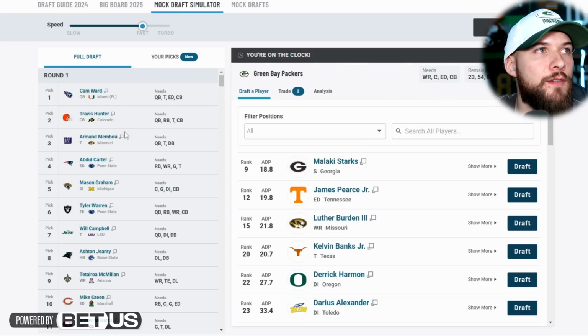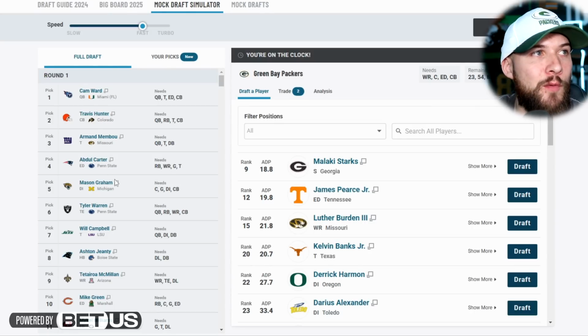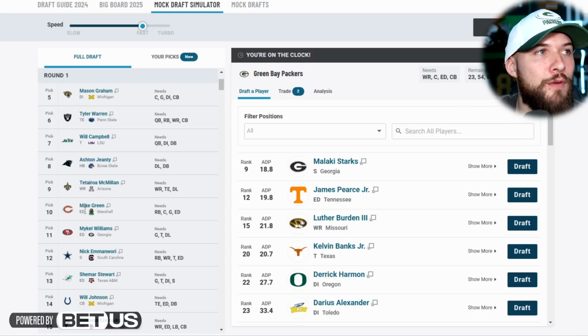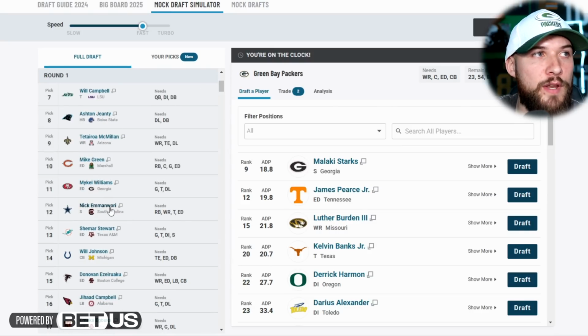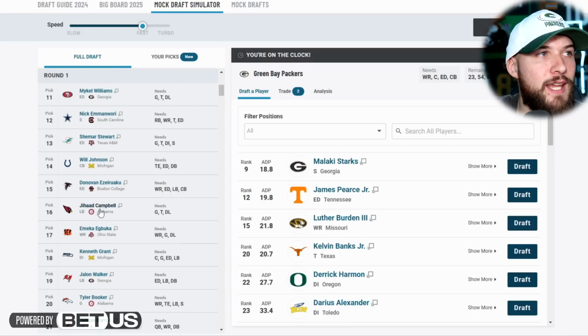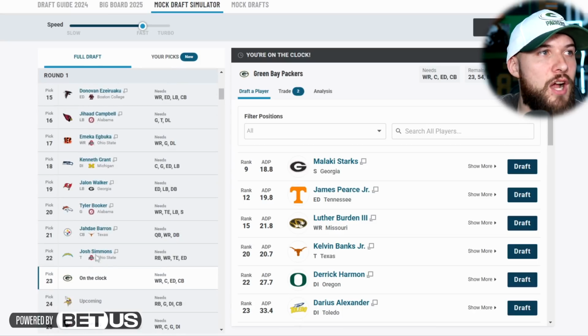Cam Ward at 1, Travis Hunter at 2, Armand Membou all the way up at 3, Abdul Carter at 4. That would be best case scenario for the New England Patriots, just end up with Abdul Carter at 4, Mason Graham at 5, Tyler Warren at 6, Will Campbell at 7, Ashton Jeanty at 8, Tetairoa McMillan to the Saints, Mike Green to the Bears, Mykel Williams to the 49ers, Nick Emmanwori to the Cowboys, Shemar Stewart to the Dolphins, Will Johnson to the Colts, Jalon Walker to the Falcons, Jihaad Campbell to the Cardinals, Emeka Egbuka to the Bengals, Kenneth Grant to the Seahawks, Jalen Walker to the Buccaneers, Tyler Booker to the Broncos, Jahdae Barron to the Steelers, Josh Simmons to the Bengals.